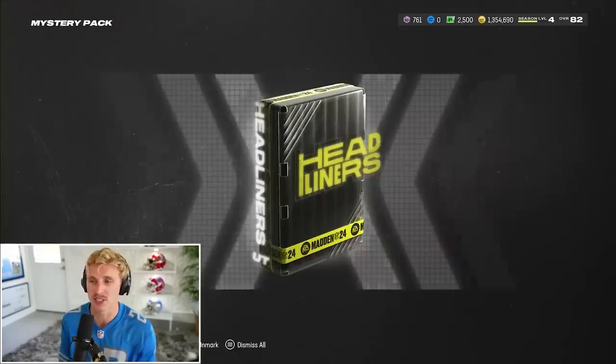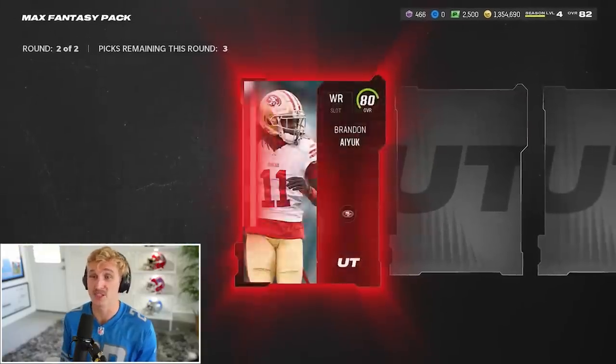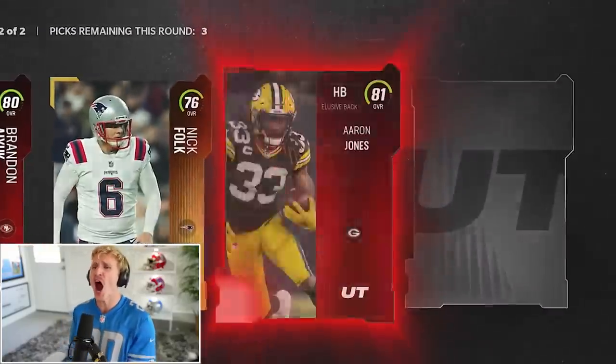I'm just gonna open the rest of these raw. I'm not gonna re-roll it. And I'll hang on to every player that we get. And the top of rounds got Brandon Ayuk. Kicker!